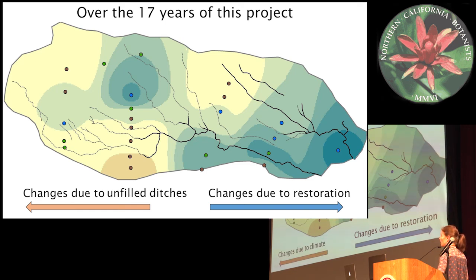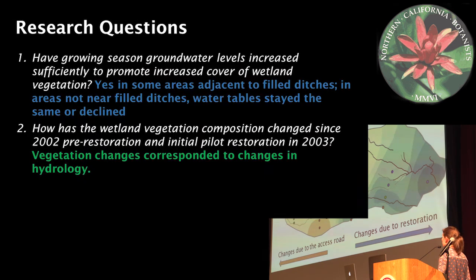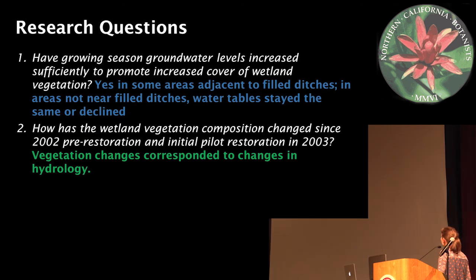The changes that we see on the other side of the meadow here could be due potentially to climate. It's definitely getting a little bit drier out there. It could also be due to changes because there are still ditches out there that are unfilled. And it could also be due to the access roads still being present and blocking that groundwater flow from actually making it all the way to the meadow.